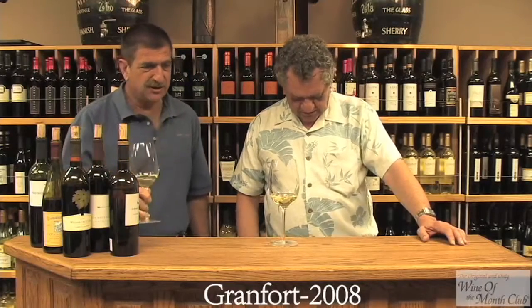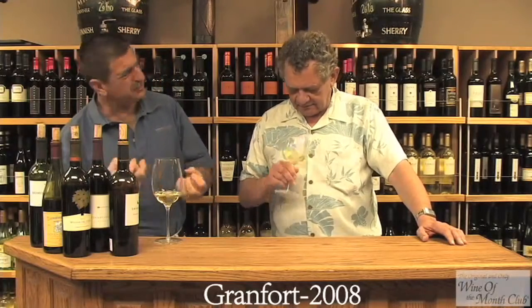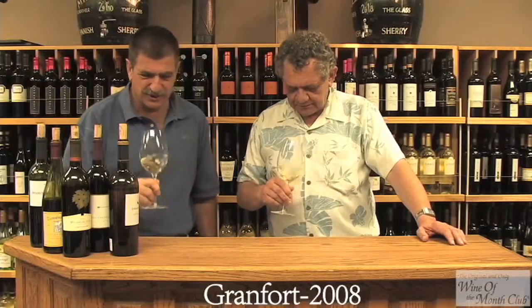But boy, I flipped over this wine. It's delicious, and I thought the value was incredible. Actually, one of the most value-oriented white wines we've had in a long time, in my opinion. The nose is very balanced between the Chardonnay and the Viognier. You get that tropical Viognier thing, but then also you catch this green apple sort of Chardonnay note, right?